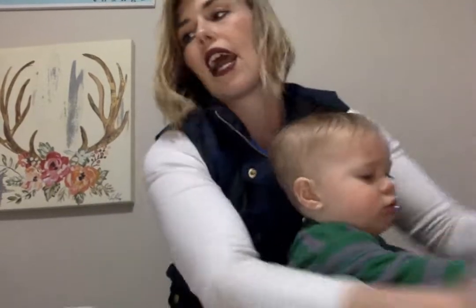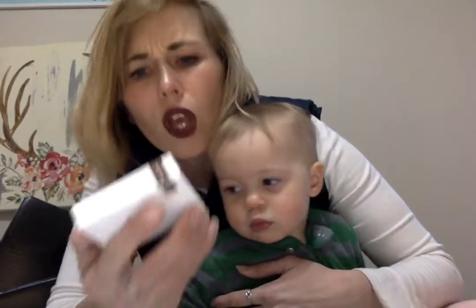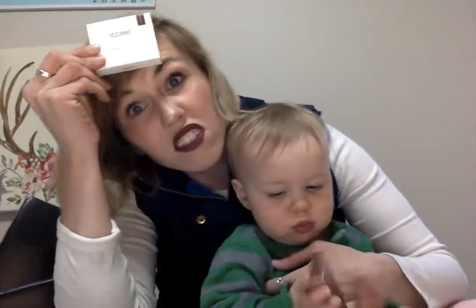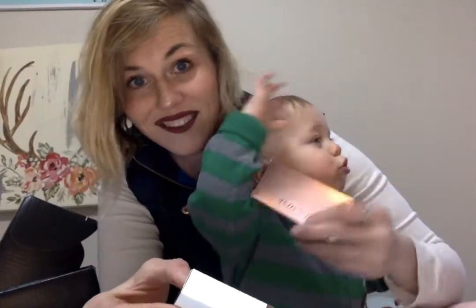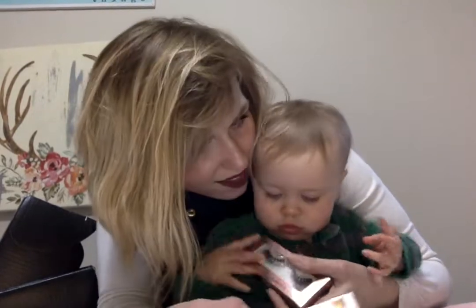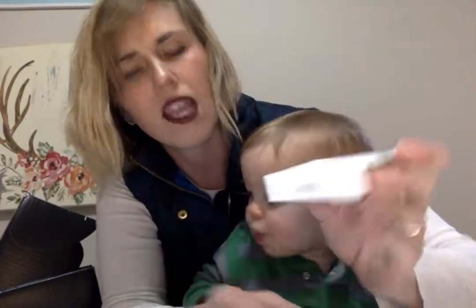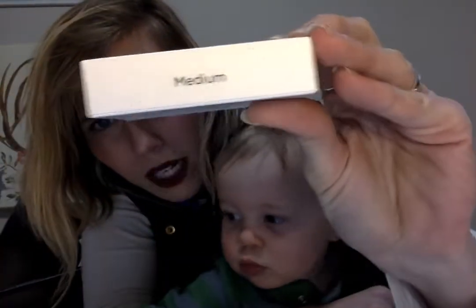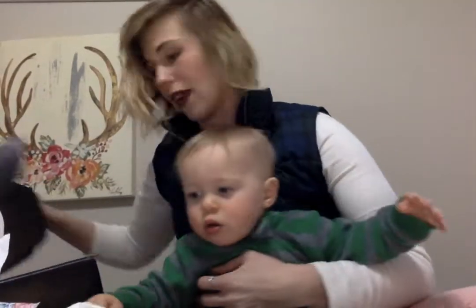Next, we have the iconic London Eyebrow Cushion. I have no idea what an eyebrow cushion is. What's an eyebrow cushion? Cushion for your eyes? Oh, Hunter now, he wants the lashes. You can put those on? So this is pretty interesting. Mine is in medium. Did everyone get the medium eyebrow cushion? Let me know what you got.